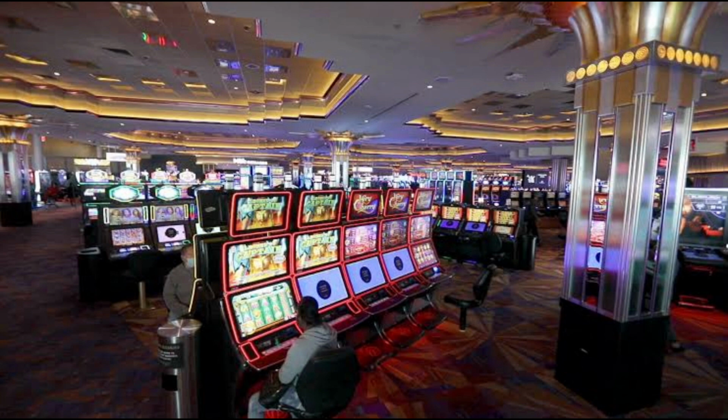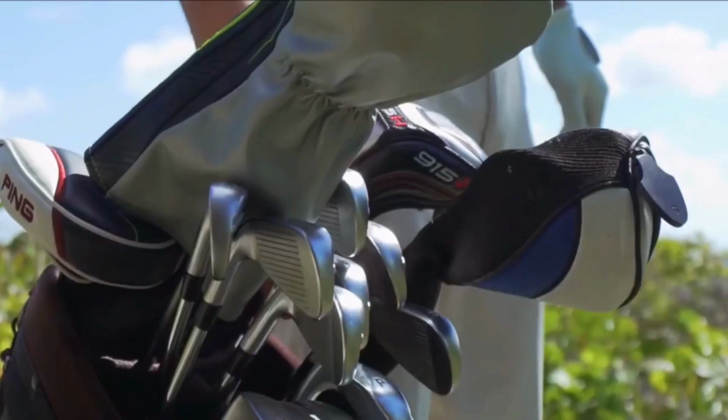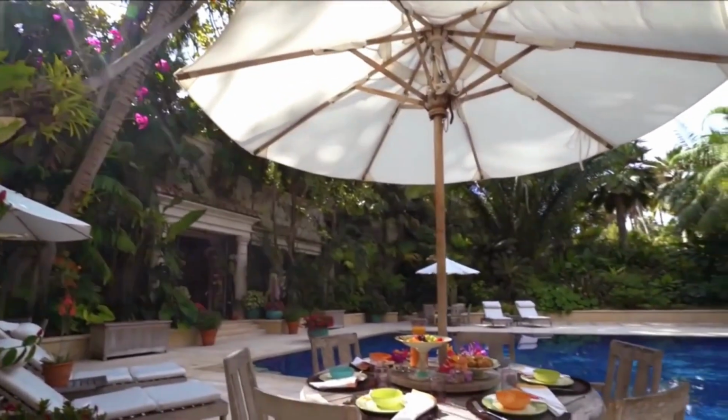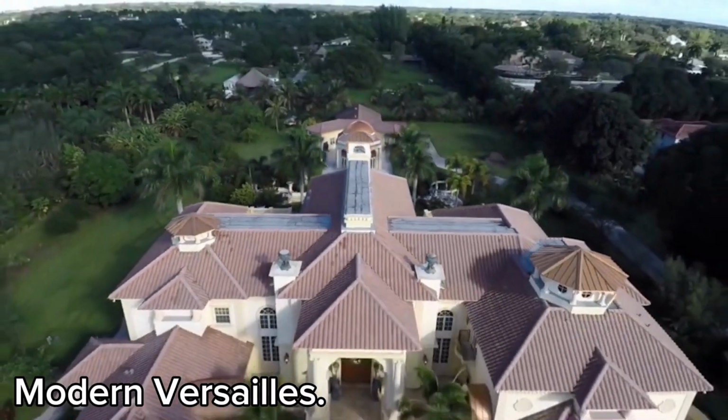It also has a 4-lane bowling alley with a snack bar, a jukebox, and even a disco ball. And if you're up for a round of golf, no worries. The mansion comes with its own 18-hole course and a snazzy clubhouse. Oh, and there's a private beach stretching over 1,200 feet and a dock that's ready for a yacht up to 200 feet long.